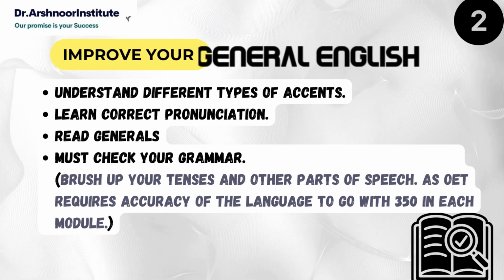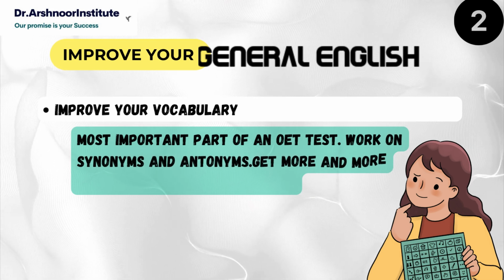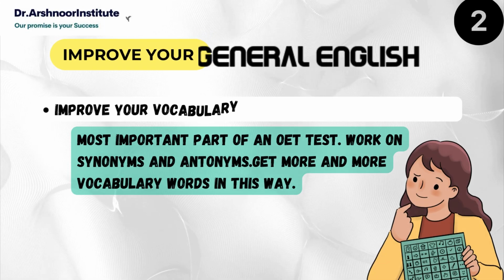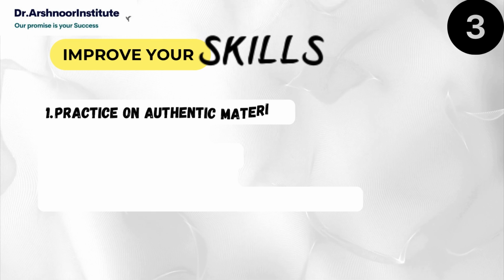Must check your grammar. Brush up your tenses and other parts of speech, as OET requires accuracy of the language to go with 350 in each module. Improve your vocabulary. That is the most important part of an OET test. Work on synonyms and antonyms. Get more and more vocabulary words in this way. By going with the synonyms and antonyms, you will be going with the variety of the words and their forms.